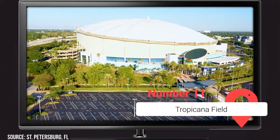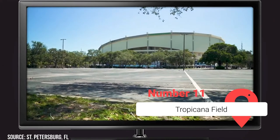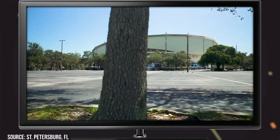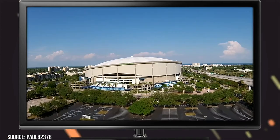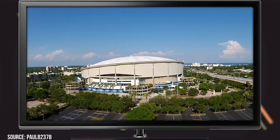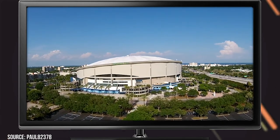Tropicana Field. Do you want to work in a baseball game into your trip away? Then be sure to check out what's on at the Tropicana Field before you head off. This dome-covered sports stadium is a hop, skip, and a jump from downtown St. Petersburg, and it's guaranteed to entertain both the sporty and not-so-sporty in your family.